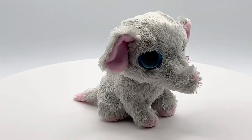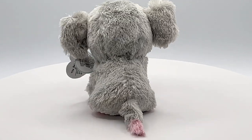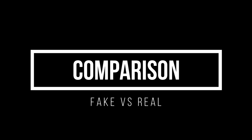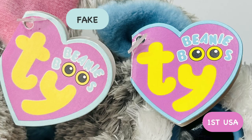Most counterfeit peanuts do not come with the swing tag. If yours does, check for the following indicators before purchasing the Peanut Beanie Boo. The swing tag's top center is rounded, not pointy. The swing tag's color is similar to the first USA swing tag, but all the colors on the tag appear faded.